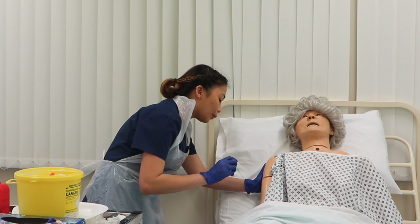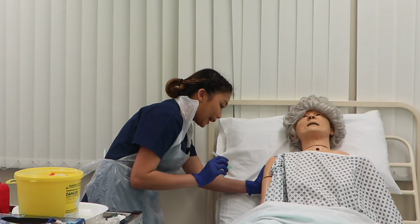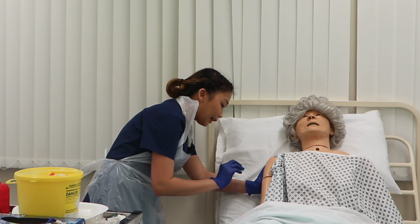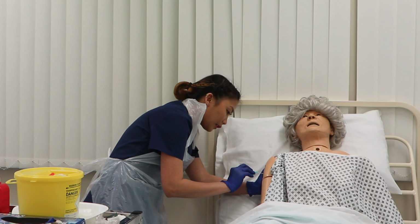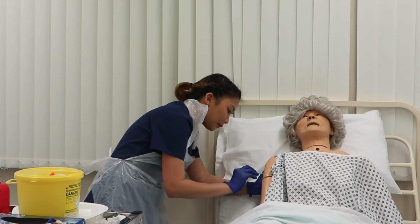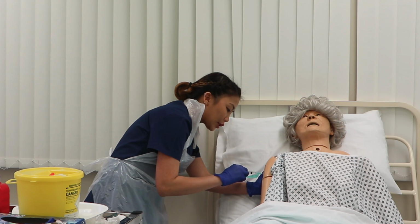Emma, I'm going to give you your medication now. I'm gonna stretch the skin. I'm going to inject it in 90 degrees angle in a dart-like manner. Sharp scratch coming, leaving 1 centimeter of the needle showing. I'm going to inject the medication for 10 seconds per ml.